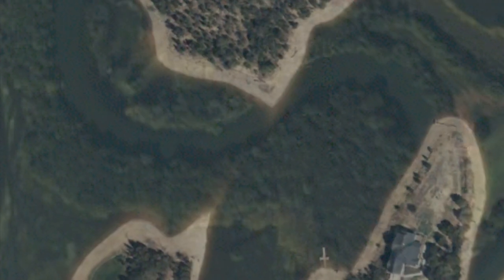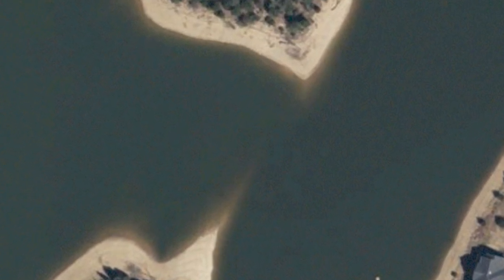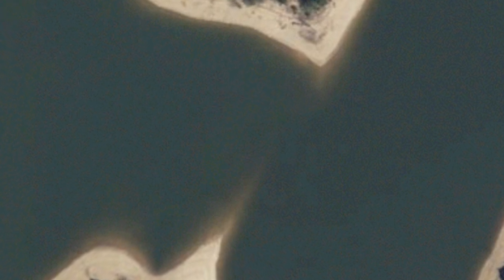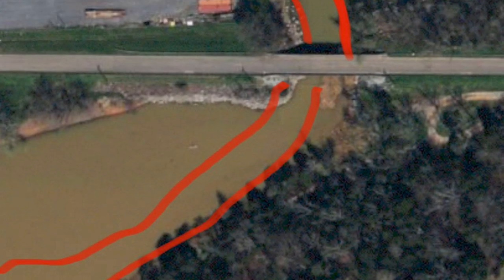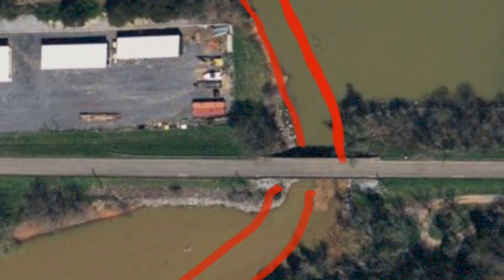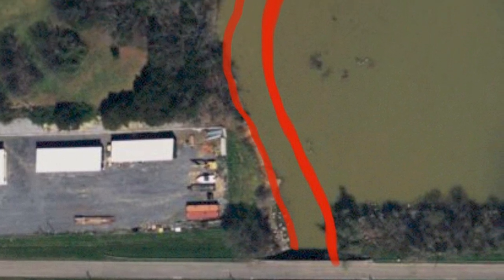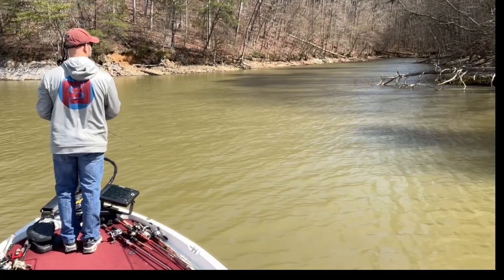Converging main lake points can make these saddles that can have large concentrations of fish and can be fast action. Make sure to check these out. Remember to be aware of where the creek channel leads through these spawning coves. Those are the places to target, offering good depth changes, structure, and hard bottom. Good ambush points for passing by prey as they feed up and get ready to spawn.